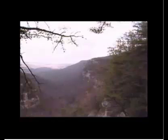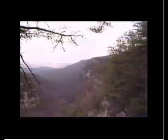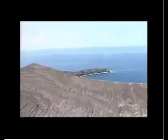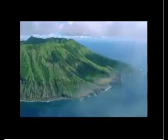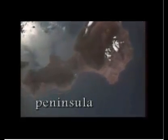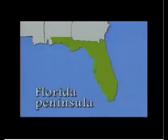There are many other kinds of landforms besides mountains, hills, plains, and plateaus. One you may have heard of is an island, which is a piece of land completely surrounded by water. One you may not be familiar with is a peninsula, which is a piece of land almost completely surrounded by water. Florida is an example of a peninsula. It is surrounded on 3 sides by water.